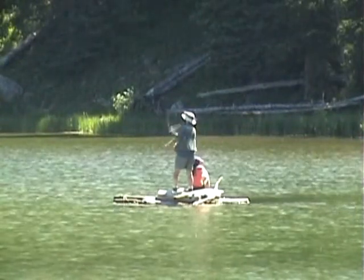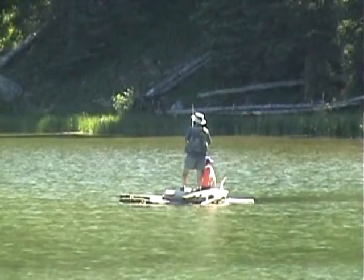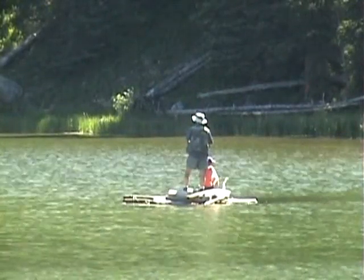We came out here. Dave got a fish on the line, I got a fish on the line, and Miranda had a fish on the line on the raft all at the same time.